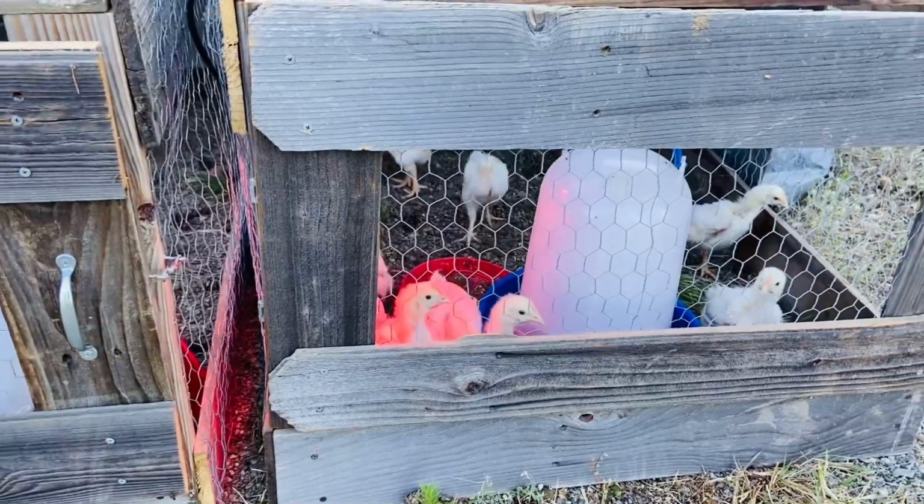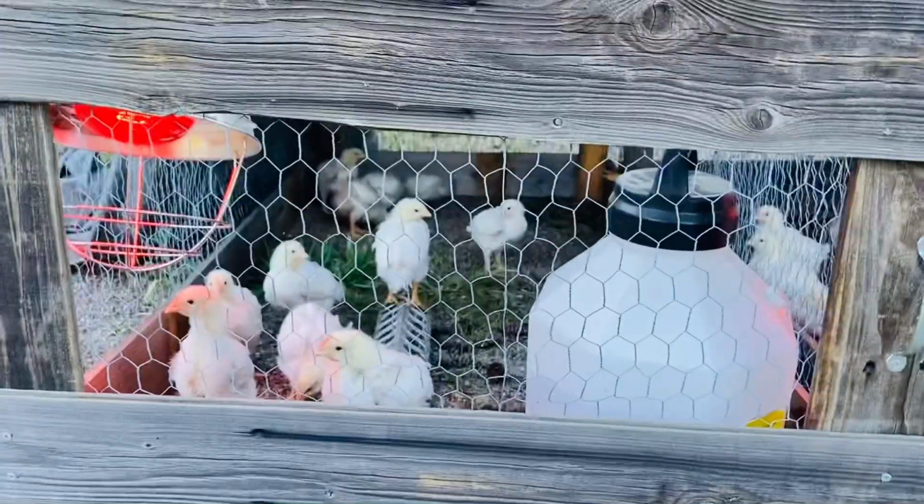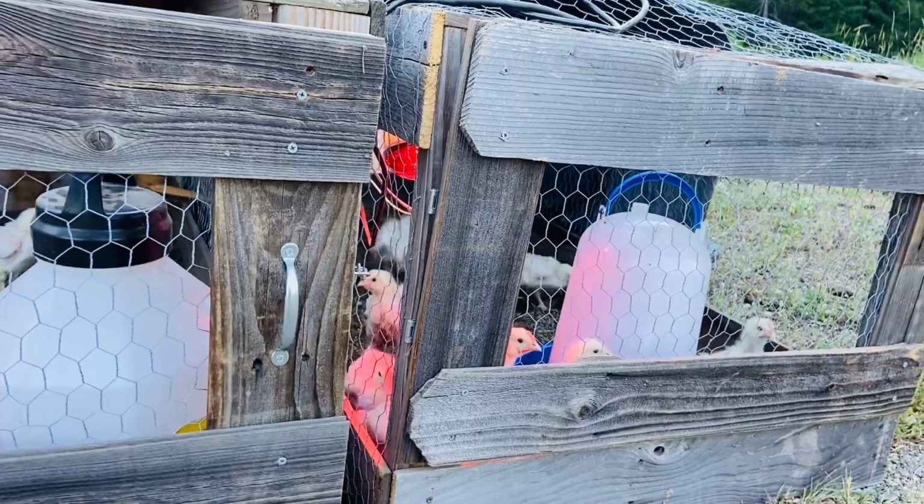and it looks like they need some more food, so I gotta feed them this morning. They are almost 3 weeks old, or actually they are 3 weeks old now, and they are just such a pleasure to have around. They're so much fun.